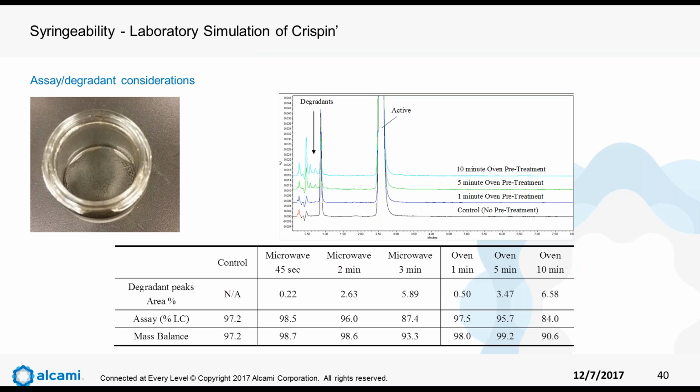We also did the same thing in an oven and looked at the chromatography to see the degradants forming and to see if the assay was still in an acceptable range for the heating.